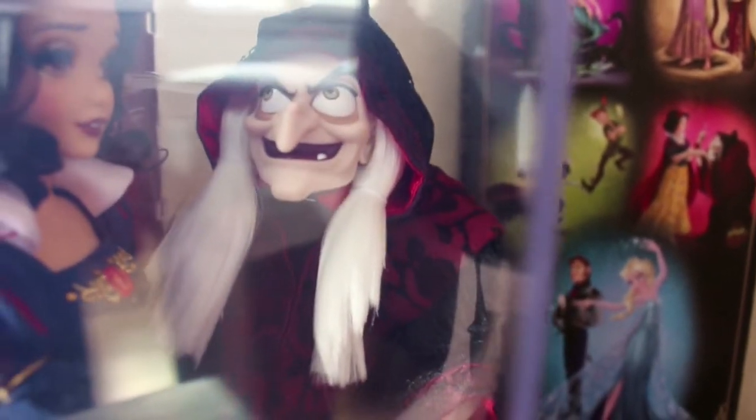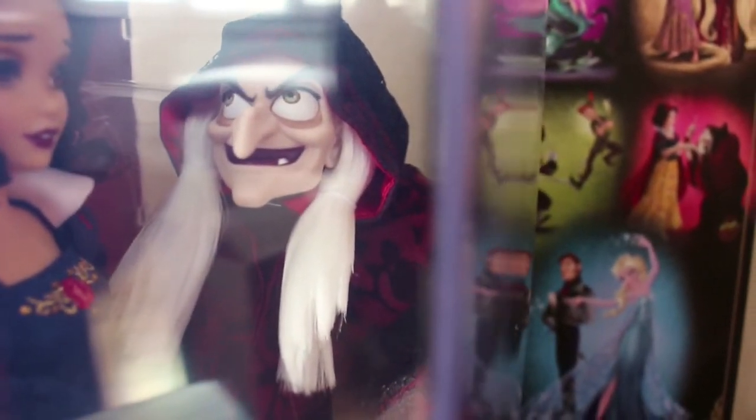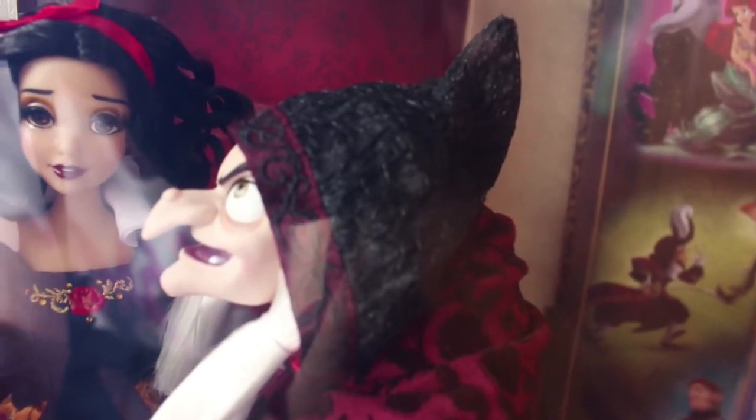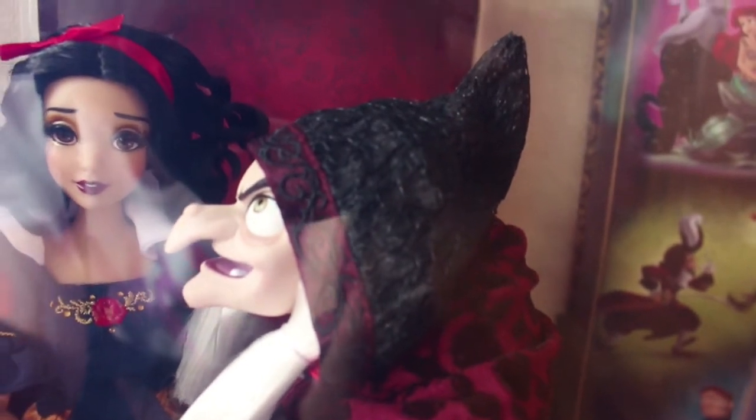Her hair goes all the way down. It's tied together in little white strips. She's got the signature white hair. But her outfit is amazing. They could have just stuck a black cloak on her and called it a day. But the hood, if you can see that, is embroidered on the actual black. It's got embroidery on it. It's got a nice burgundy red rim with more black embroidery on it.